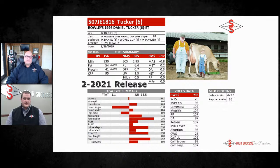He is the #1 JPI bull in the breed. He is the #1 cheese merit bull in the breed. 156 JPI, 612. He's tied for JPI, but stands alone for cheese merit on the sorts. And he's 13.5 JUI. He's over 700 DWP dollars. 830 of milk, 95 of fat. We've been really excited about this bull for over a year now. Once you get genomics, you can't wait to get the product, and he's going to be released in February, as you see, Mark.